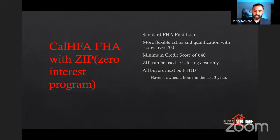Now, another program that's pretty popular with CalHFA also is the CalHFA FHA loan. So this program would work essentially similar to the conventional loan. The only difference here is that we're now obtaining FHA financing. Now, the credit score requirements on these is a little bit more flexible than the conventional loan would be. Here, we're able to go down with credit scores as low as 640, and there's more flexibility as we get into a higher credit score as well.